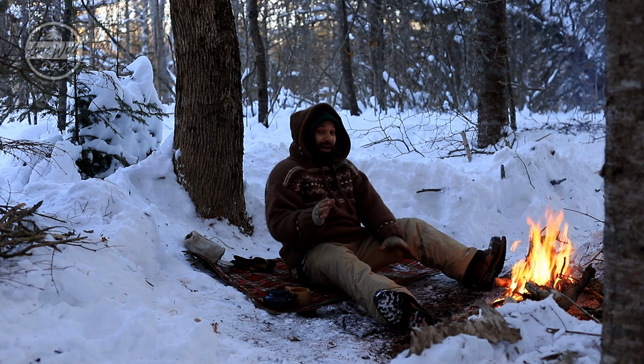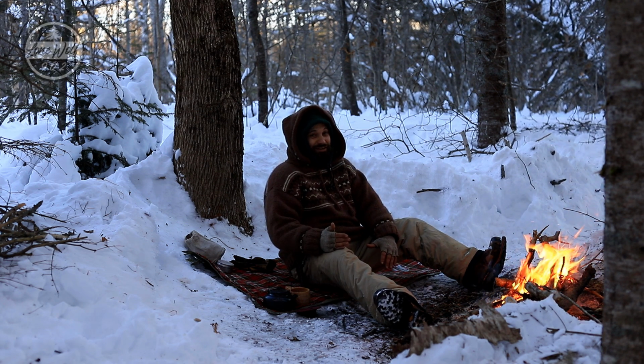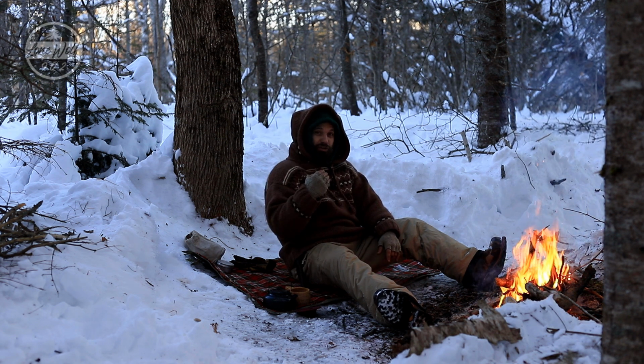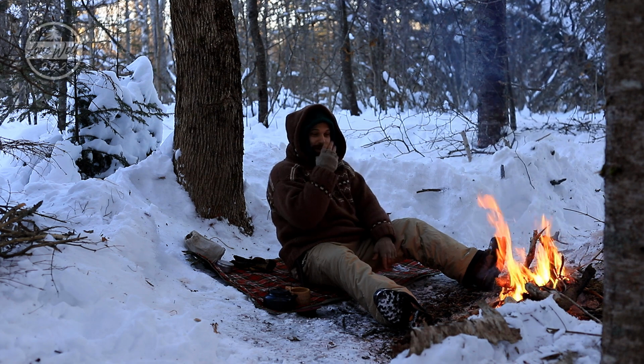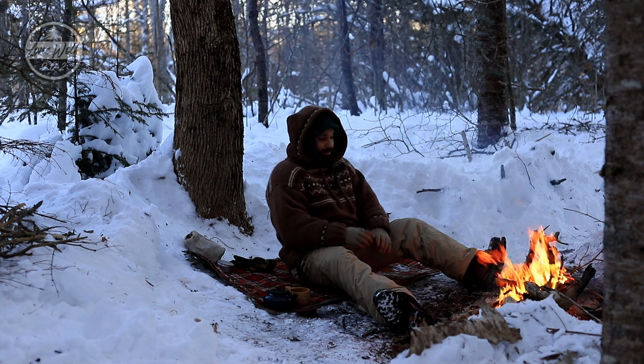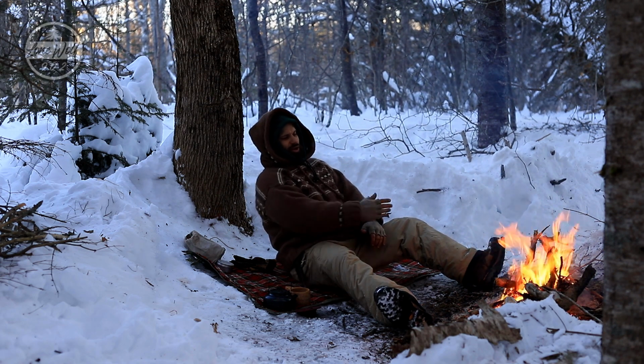So I did have to clear snow off of my face probably about 15 to 20 times last night. It got really windy and the snow started falling from the trees, landing on my little breathing hole, so I had to clear off my face and tap the sleeping bag a couple times. But other than that, I slept extremely warm all night long.